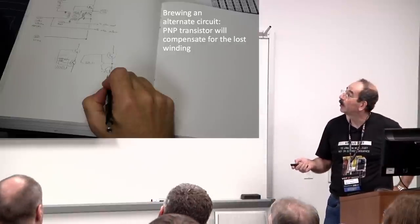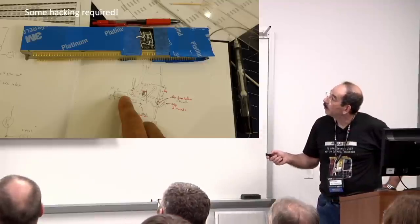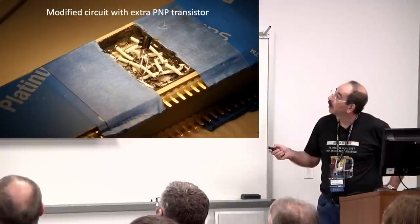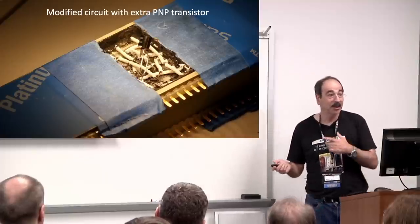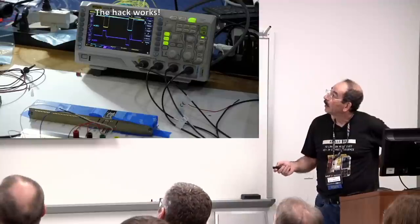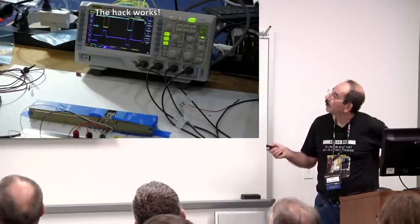It's a simple thing. You need to clip and snip and rewire. And ta-da, here is the extra PNP transistor. We were wondering, why didn't they use the PNP transistor? I think they didn't have a very good PNP transistor at that time. And ta-da, it works. We have our pulses going that way.